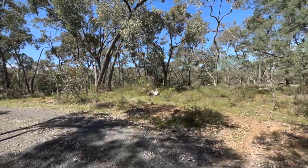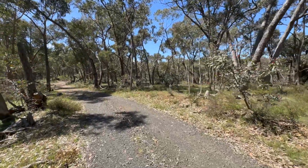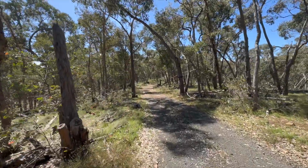So I don't know if it's coming up on the mic, but that traffic noise, that would be the Calder Freeway. It's not far from here.